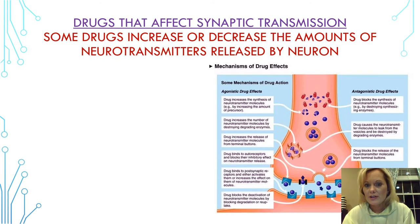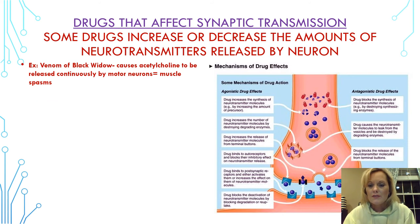So let's look at how this works in action, okay? These are different examples of how receptors and neurotransmitters and all that kind of work. And you'll kind of get it as I go through these quick examples. So first of all, the venom of a black widow spider. If you are bitten by a black widow spider, it causes acetylcholine to be released continuously. That's that one that deals with our muscles and our motor neurons, then you start getting muscle spasms and so forth. So you need something to counteract to block the acetylcholine from being received too much, okay? And so you can see how that kind of works with everything that we've talked about. Okay, let's look at another example.